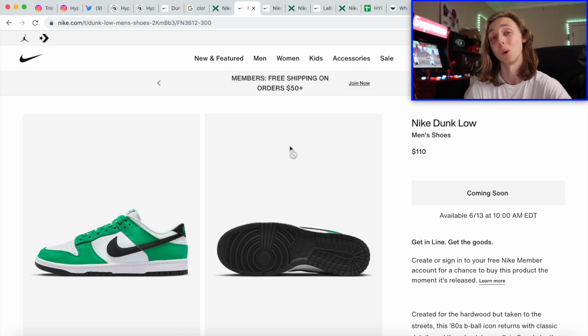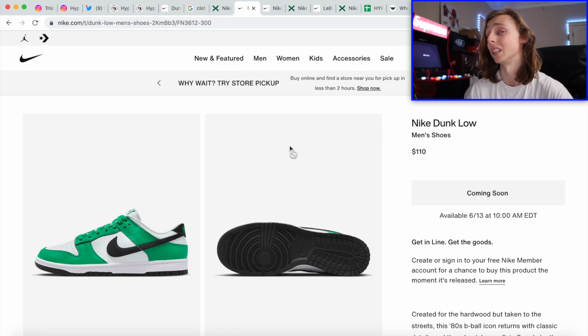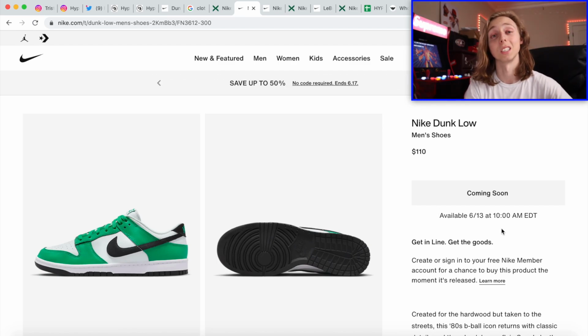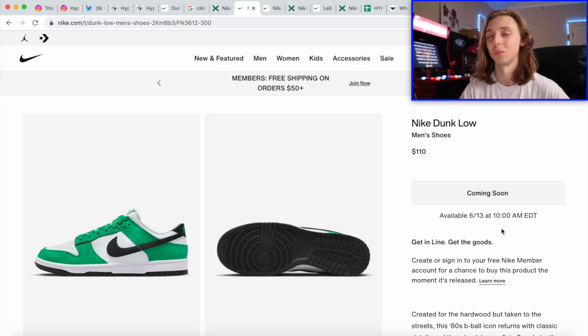This green and white colorway reminds me of the lottery green Dunk Lows a little bit, but it is different, so keep that in mind. But again, June 13th, 10 a.m. Eastern time. This one is on the Nike app. The last one I discussed, the Fragment Dunk Lows, is on SNKRS. These aren't really too crazy for flip, so I'm just going to go over them quickly.